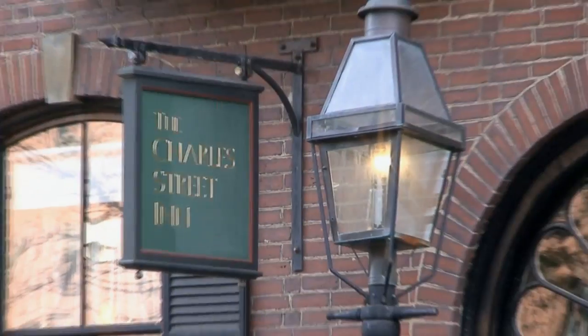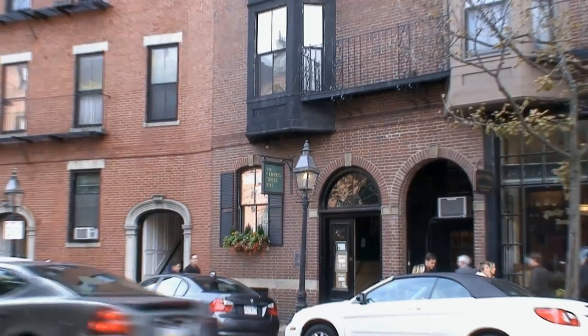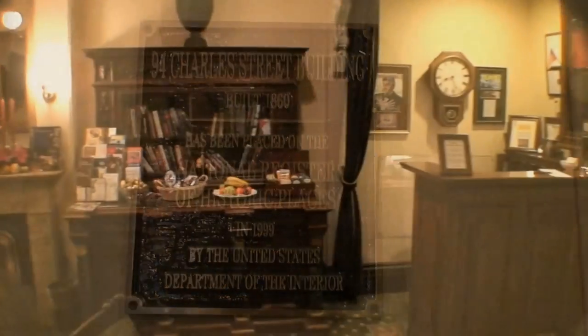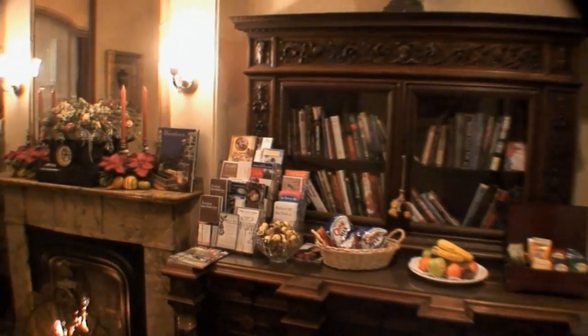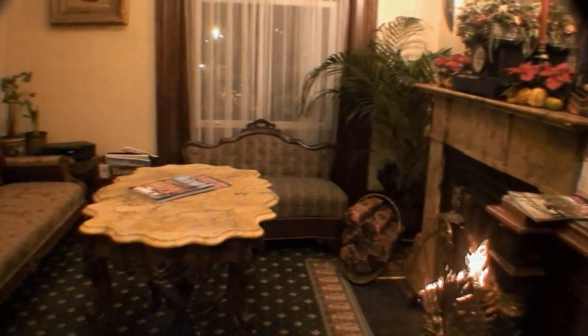Located in the heart of Boston's historic Beacon Hill, the Charles Street Inn is 10 minutes from Logan Airport and within just blocks of shopping, restaurants, the Esplanade, the Charles River, and the Public Garden. The warm golden lobby and rich marble fireplace invite you to step inside.